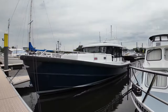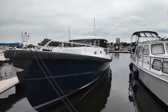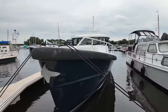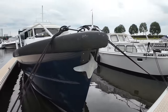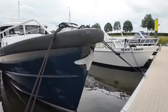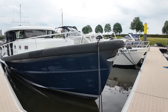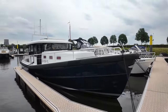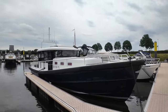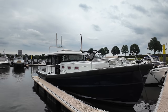This offshore pilot has a length overall of 11.98 meters, or roughly 39 feet and 4 inches, and a beam of 4.47 meters, or about 14 feet and 8 inches, with a shallow draft of just 0.76 meters, or around 2 feet and 6 inches. She's perfectly suited for navigating tight waterways and venturing into areas that larger vessels can't reach.